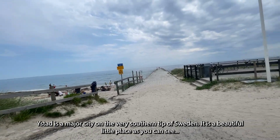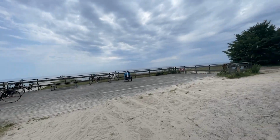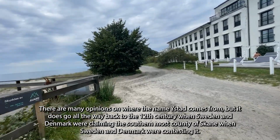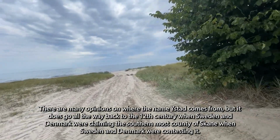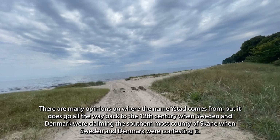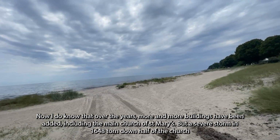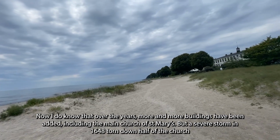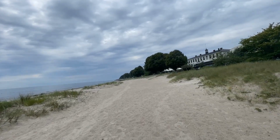Ystad is a major city, actually, on the southern tip of Sweden. It's a beautiful little place, as you can see, stunningly beautiful. Many opinions on where the name Ystad comes from. It goes all the way back to the 12th century, when Sweden and Denmark were contesting the southern county called Skåne. Over the years more buildings were added, including the main church, St Mary's, although a severe storm in around 1648 tore down half the church.